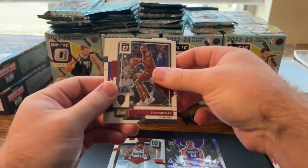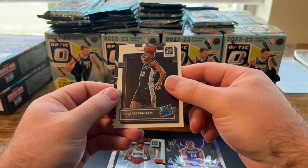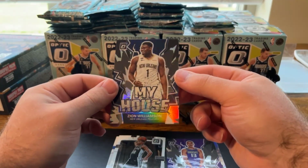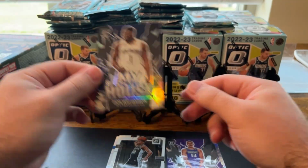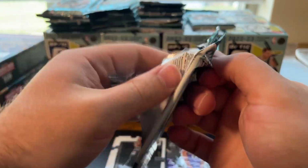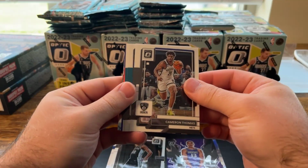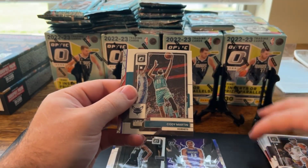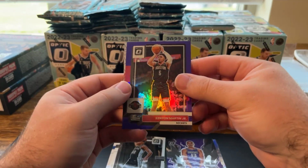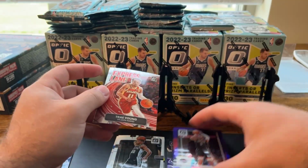Jordan Clarkson, Evan Mobley, Mo Bamba, Malachi Branham, and Zion Williamson. My house. This is a silver. Going to New Orleans. Cameron Thomas. Cody Martin. Terry Rozier. Kenyon Martin Jr. That's a purple. And Trae Young.